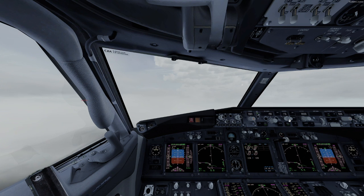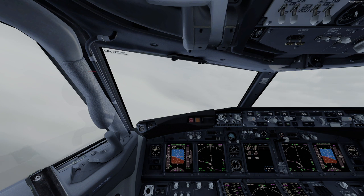Canadian Express 1, turn left heading 100 to intercept, cleared approach 08 left. 100, cleared approach 08 left, Canadian Express 1. 1200, reduce speed 190 knots. Speed 190, WestJet 1200. Power 7, reduce speed 190 knots. 190 knots, Power 7. Thank you.